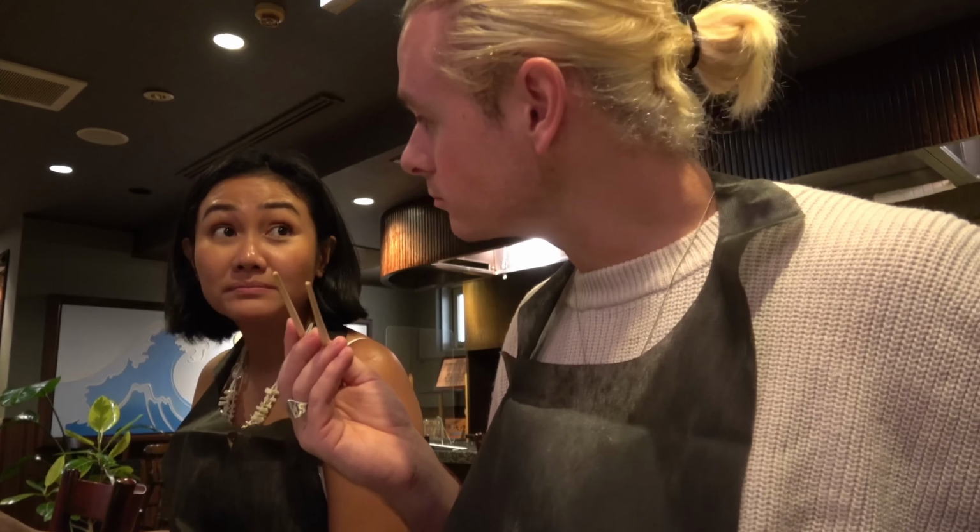Kobe beef in Kobe. So what's the trick behind beef of a Kobe? You know more about this than me. So the cows were fed beer. They were fed beer. Yeah, and you can't say it's a Kobe beef unless it came from Kobe. Mm. Look at the marbling. Oh, you know it's gonna be a good one.